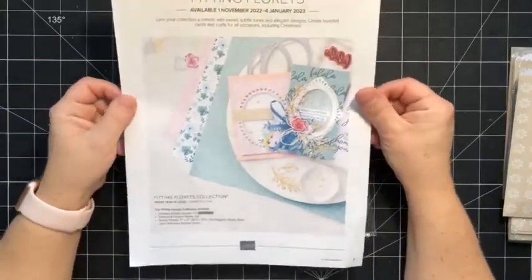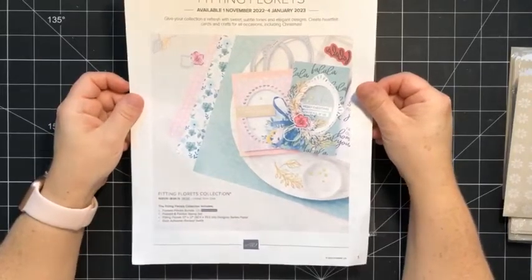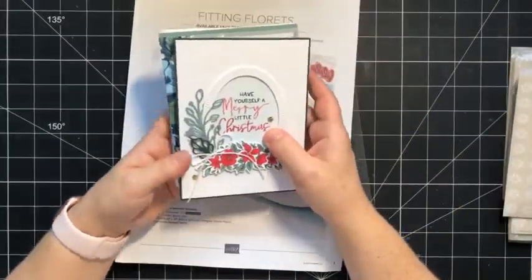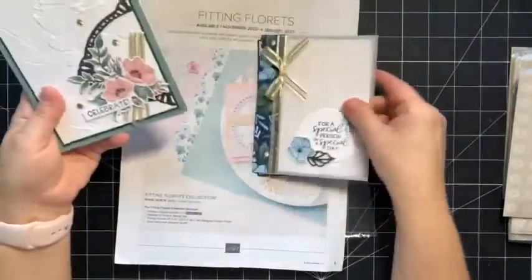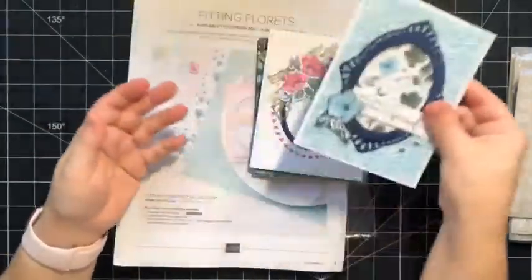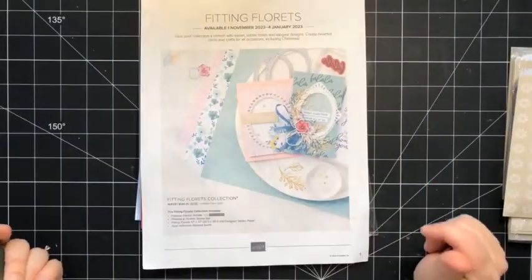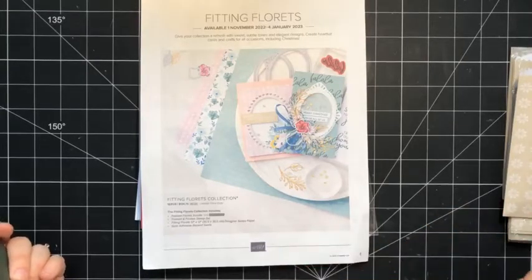All right, so first of all, the Fitting Florets collection is available to customers now. This is a beautiful collection. Actually, it's the collection that Laura and I have decided to go with for this month's class to go, which the deadline to register for this class is today. So if you want the instructions and kits for 6 beautiful cards using this collection, make sure you head over to my blog and check out the details on that.